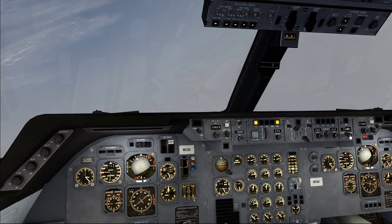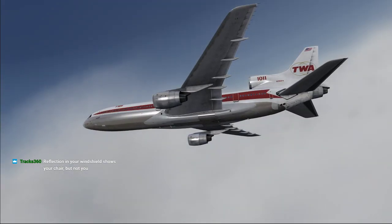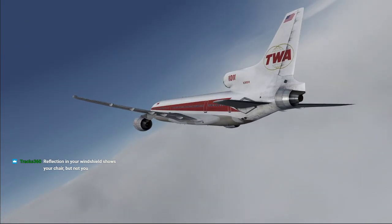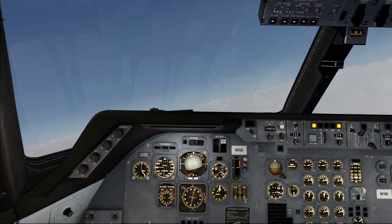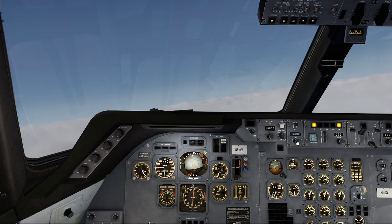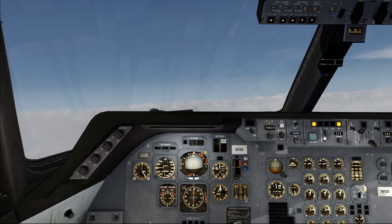Alright, we're just about breaking out of these clouds. Awesome. Love it, love it, love it. So we do have Minneapolis Center that I think we'll cut right across, like the southern chunk of their airspace. Why am I in the alpha range here? What's going on?